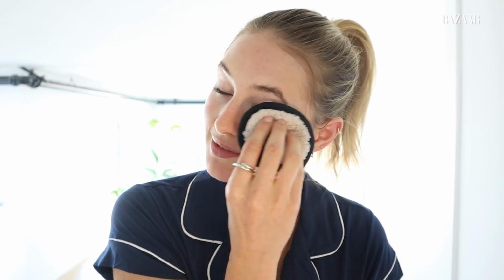Also, what I really love about this, I used to use a lot of cotton pads to take off makeup, and this is a much more sustainable way because I can just throw this into the washing machine and I can reuse it.